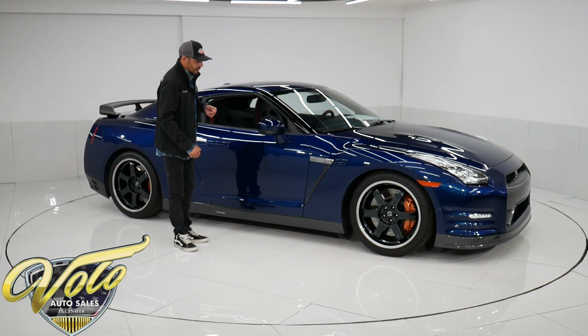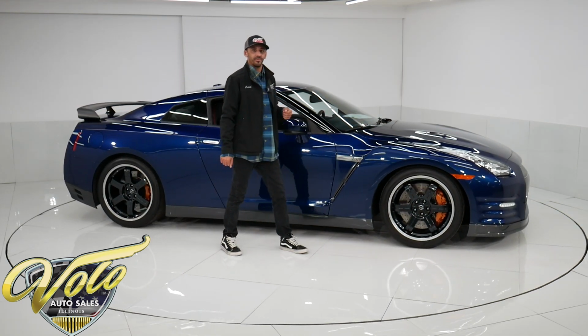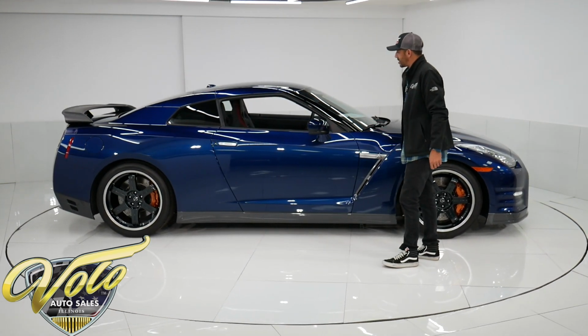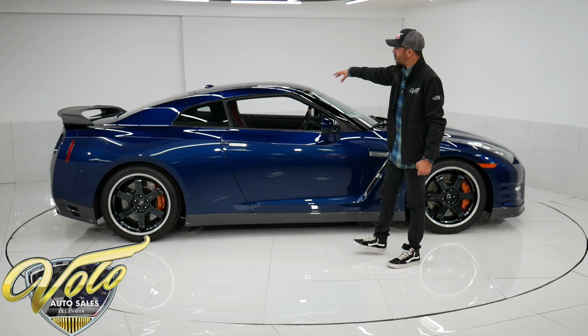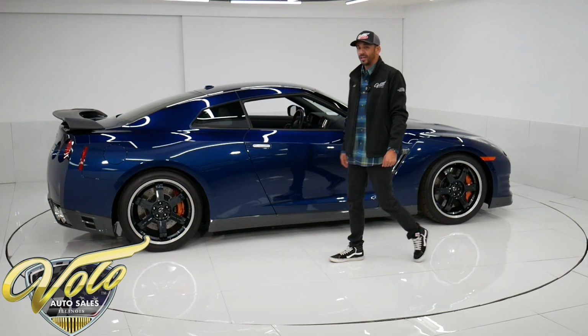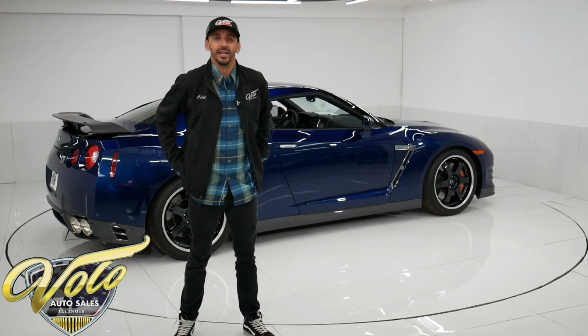These also hold their value very nicely, so you can put some miles on this, guys, and they don't really drop in price. They're all just floating. They only decrease just slightly, but they're hard to find with low miles like this, and that's what makes this one a collectible.